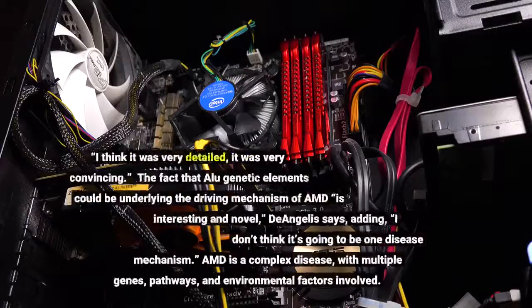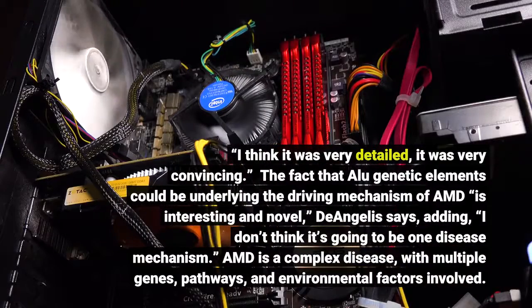"I think it was very detailed, it was very convincing. The fact that Alu genetic elements could be underlying the driving mechanism of AMD is interesting and novel," DeAngelis says, adding, "I don't think it's going to be one disease mechanism. AMD is a complex disease, with multiple genes playing a role."